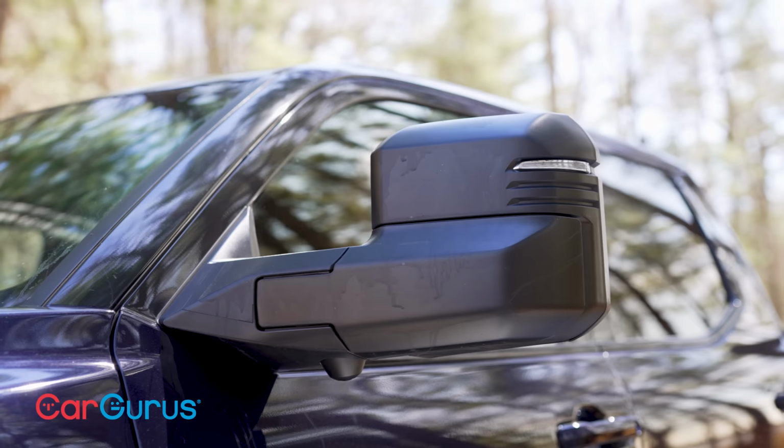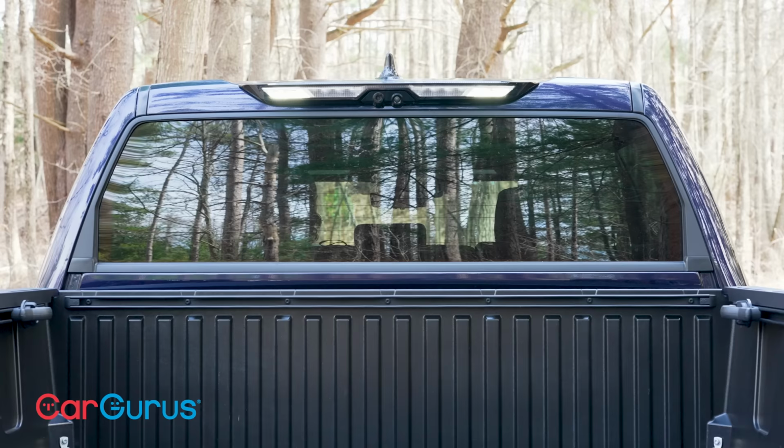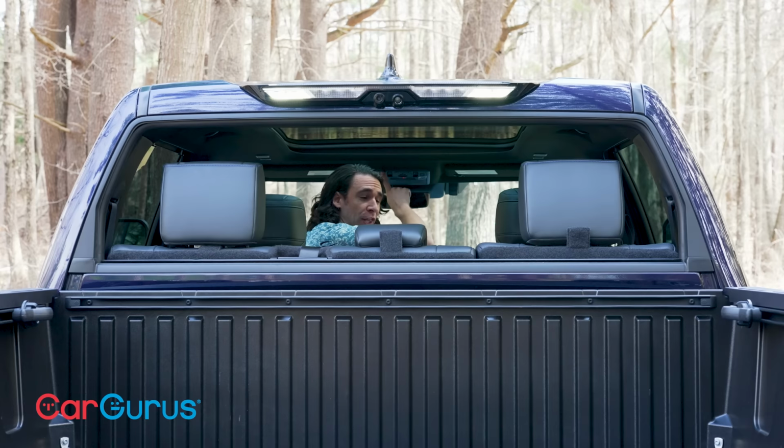Plus, this one has the optional tow mirrors with power extensions and a little light on the side for added visibility. Most pickup trucks give you a tiny piece of sliding glass. In the Tundra, you get the whole thing. It really is a breath of fresh air.